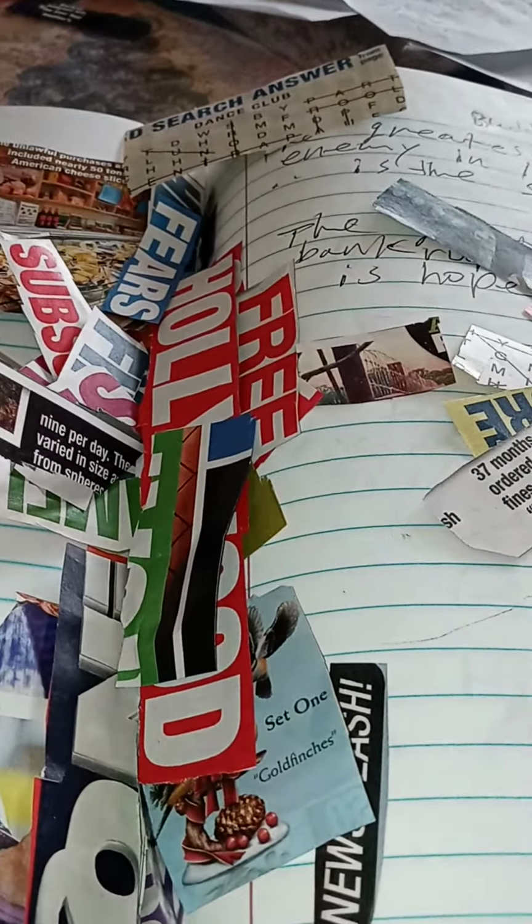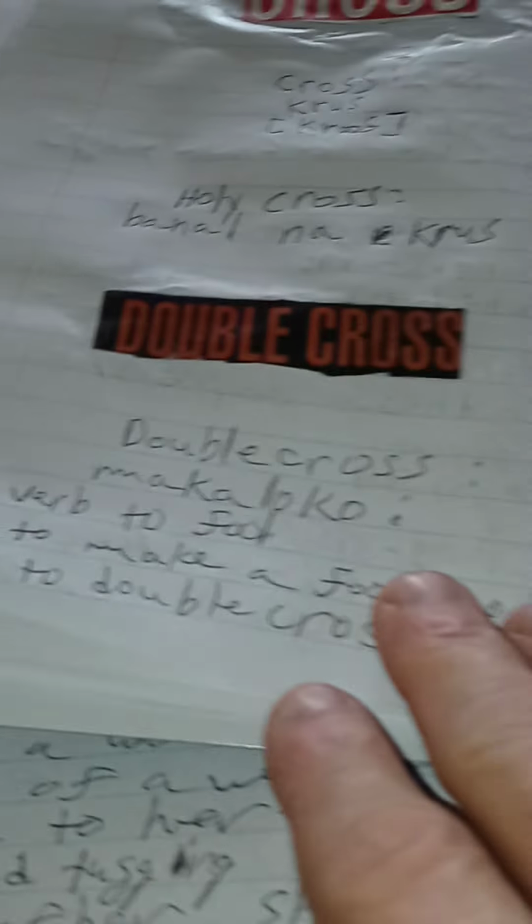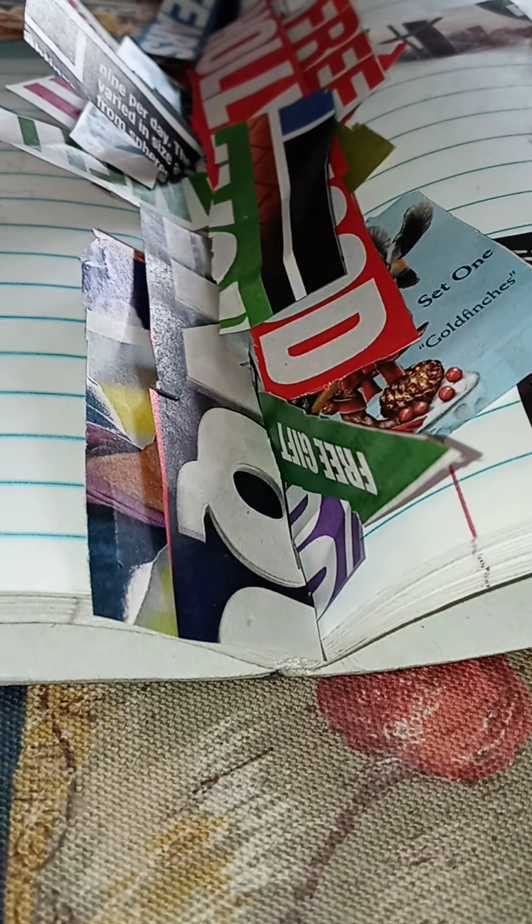Then when I go out to go shopping for food or whatever, I look at my book to see what I can get to put in my storage. You see? Shall I glue everything here? Yeah. So it's good to study any subject you want to study.